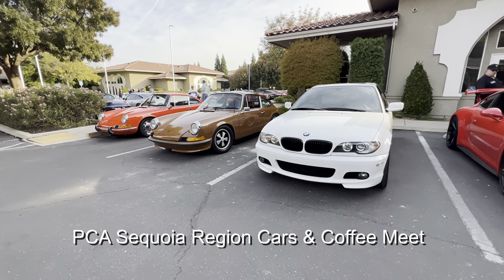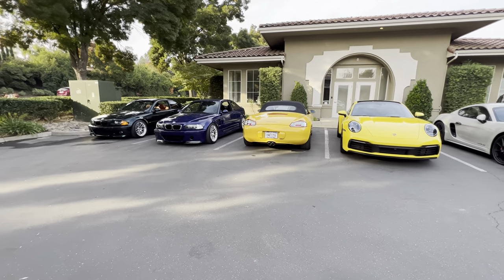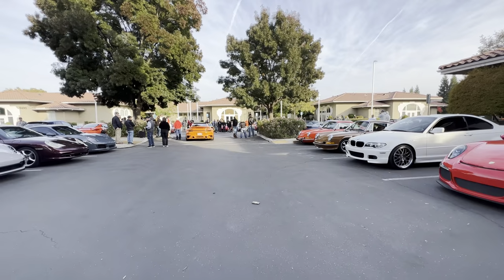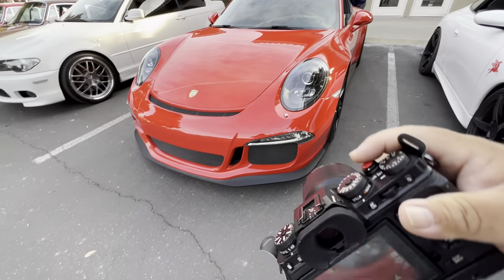All right, so just walking around doing my photography. Got some BMWs, and of course, this is a Porsche meetup. Right now, the Porsche Club is having their meeting, so it's perfect timing for me to just walk around and take photos because everyone's occupied with the meeting. People won't be in front of the car, blocking some angles. So let me go ahead and take some shots right now.